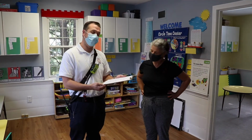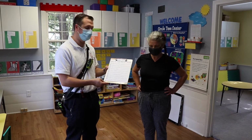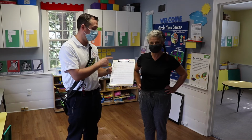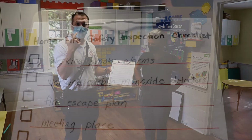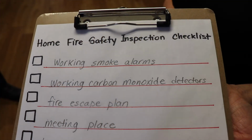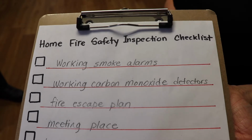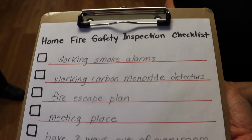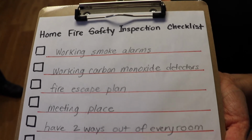So we've put together a checklist of the 10 most important things for you to check for your house to be fire safe. So the first is having working smoke alarms. When you're asleep, you can't see smoke, smell smoke, see fire, hear the crackling, anything like that. So that's why smoke alarms are really loud, is to wake you up when you're sleeping. So you need to make sure you have them, they're outside your bedrooms, and that they work. They either have batteries that are fresh or they're hardwired into your house. Mom and dad can help you with that.